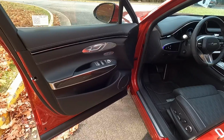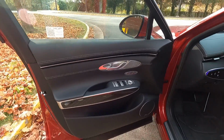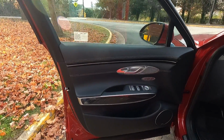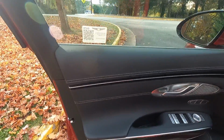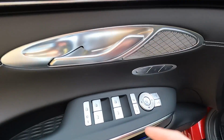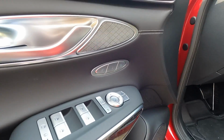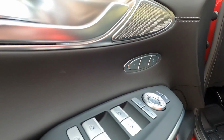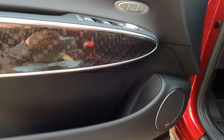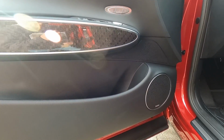I don't know if I want to stop on every little feature that you get with each package, but anyways, taking a look at the door panel, pretty much the entire door panel from here is all leatherette wrapped in that obsidian black. Then you get some white accent colored stitching. You get a satin chrome looking door handle. This is your speaker for your Lexicon sound system. It's the premium sound system. So with the Sport Advanced package, I know I said I wasn't going to do it, but you get the Lexicon premium audio system that sounds great, by the way.